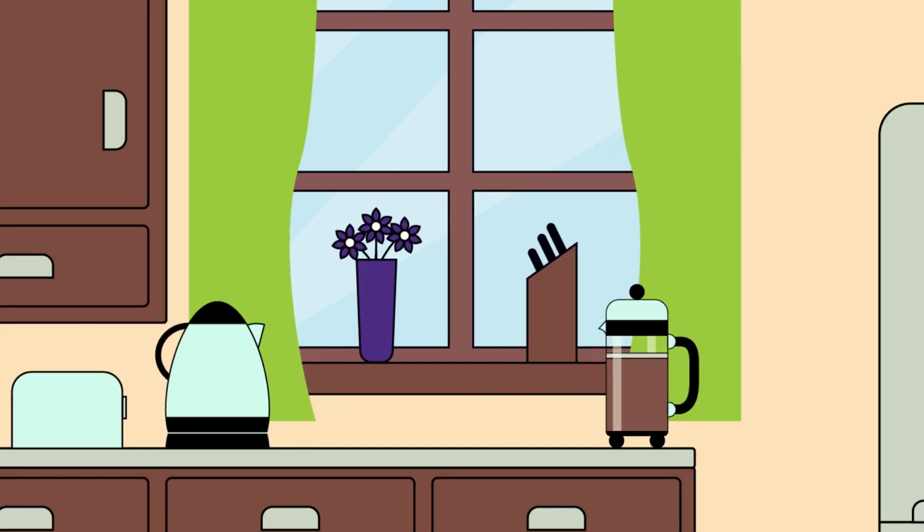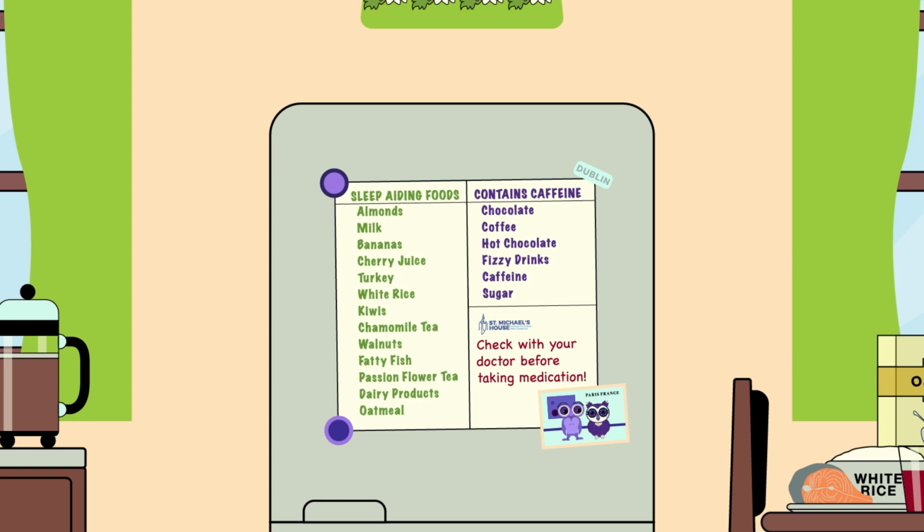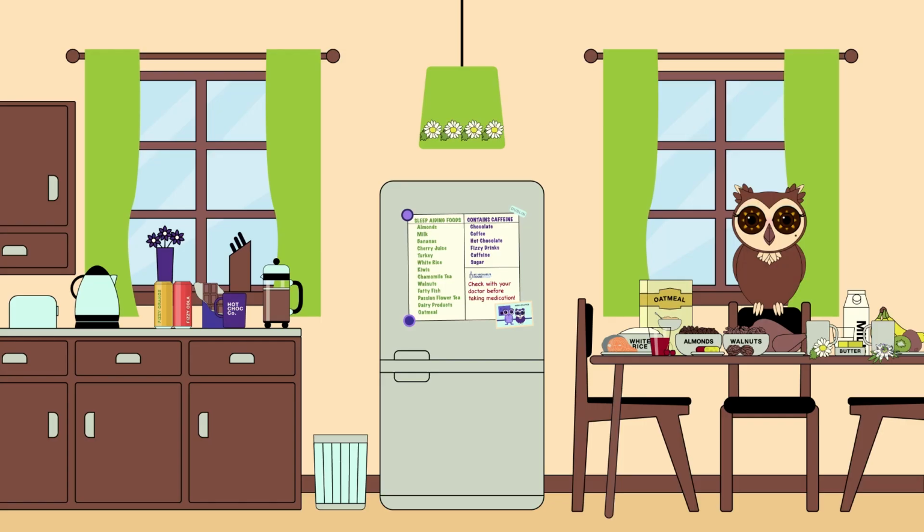We know some foods like caffeine can keep us awake, but did you know chocolate has caffeine in it? So hot chocolate is best avoided in the evening or before bed. Many fizzy drinks also contain caffeine and lots of sugar. These are also best avoided. Some of us have to take medication, and it's best to check with your doctor about the possible impact these might have on sleep. Some things you might try at home are: try an experiment with some of the foods mentioned above, and ways of introducing sleep-supporting foods into your diet.